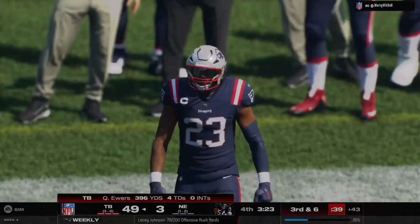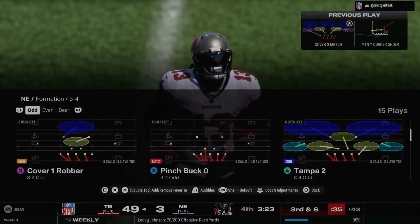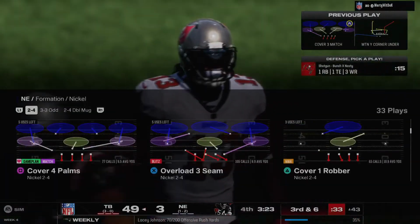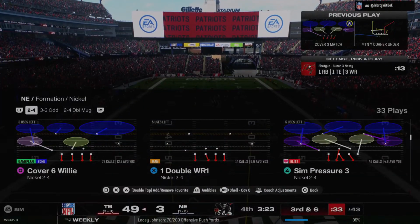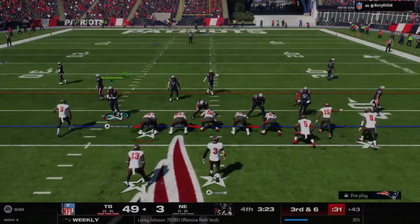Completed to his running back. He'll head out of bounds after a small gain. Sure showed off some mobility on that play. Got outside the pocket and easily found an open man. 3rd and 6 for them to figure out now.